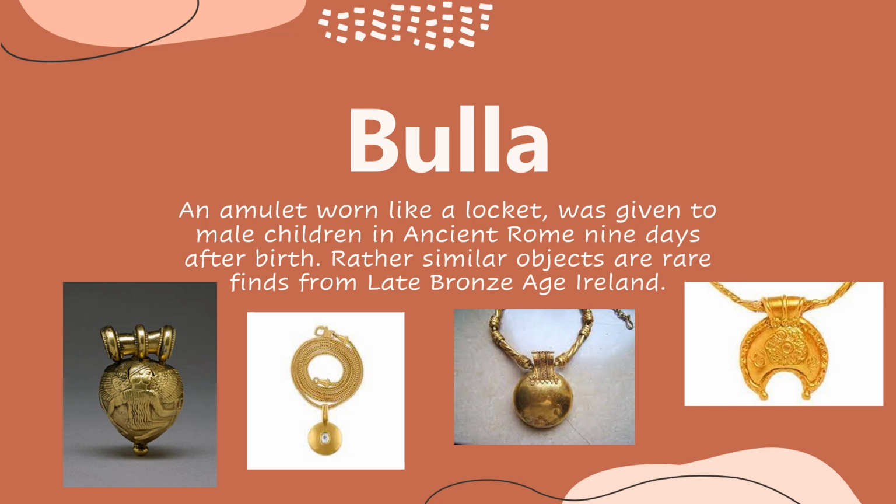A Roman girl did not wear a bulla per se, but another kind of amulet called a lunula until the eve of her marriage, when it was removed along with her childhood toys and other things. She would then stop wearing child's clothes and start wearing women's Roman dress.